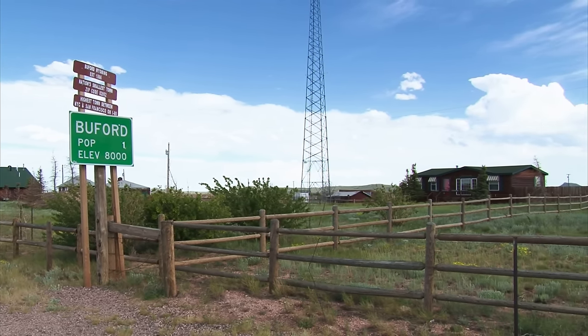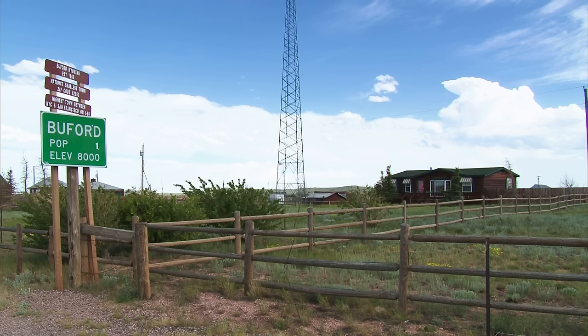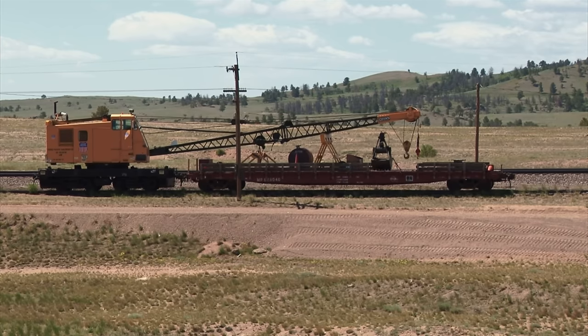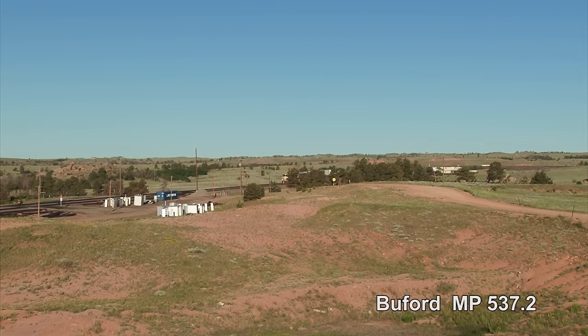In the meantime, located just behind the nearly 10 acres of zip code 82052 is the UP station of Buford. This Buford has a population of one water tank, one maintenance of way crane, and for the moment, one eastbound Z train, which has just crested Sherman on the number one track.